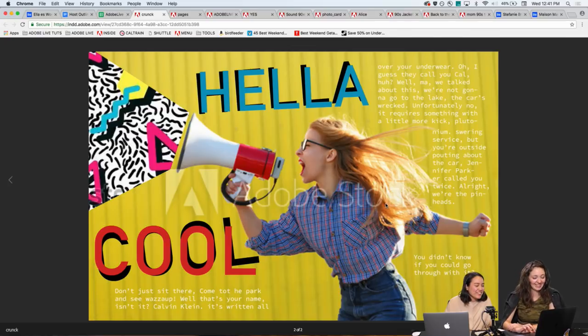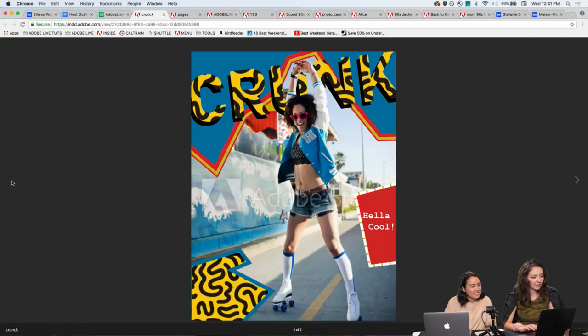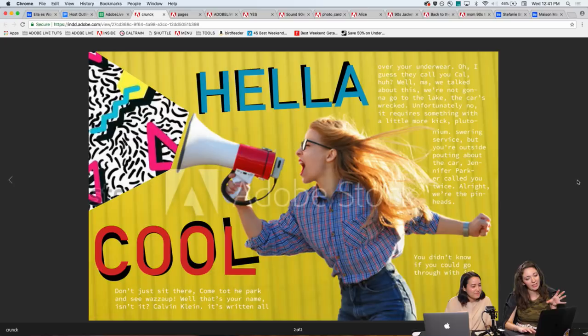I also love how the type, through adding that back layer, creates that loudness, as if everything was shaking because she's screaming. Yeah, that's true. It's almost like if it were a digital publication, that would actually be animated to shake a little bit.